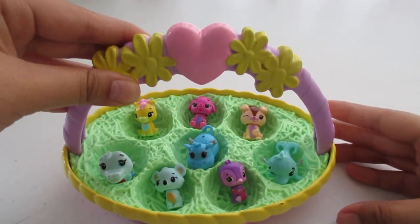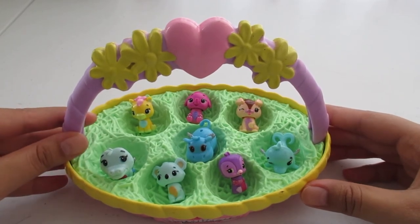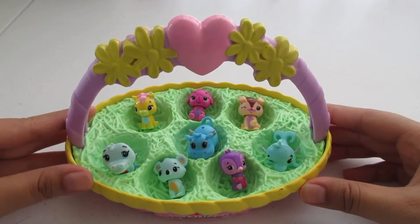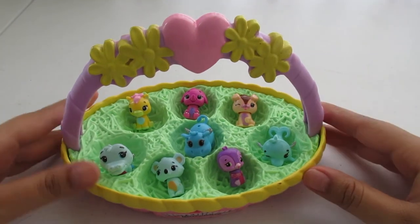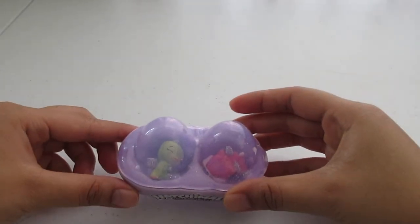I have a surprise for you, my friends. I'm going to show you two more Hatchimals, but you have to be quiet because they are sleeping in two egg nests. Let me show you. Again, you have to be very quiet. Here they are.